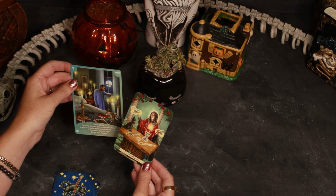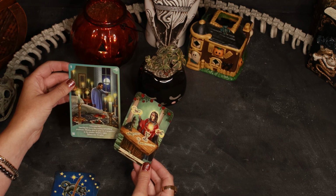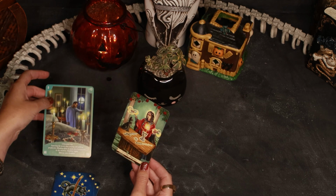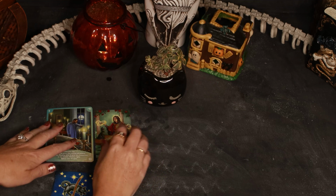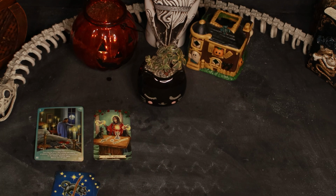That's a little bit different from you not feeling that, though. You're not feeling it. But this is what you need to accept, that you are a very powerful person and you have the ability to manifest.